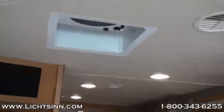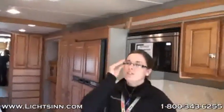Yep, and there are two of the powered ventilator fans, one located here between the galley and living space, as well as another one located in the bathroom. So you can get some really great air circulation from that. Josh, if you want to swing back up into the ceiling, we'll just cover a few other things that are up here.